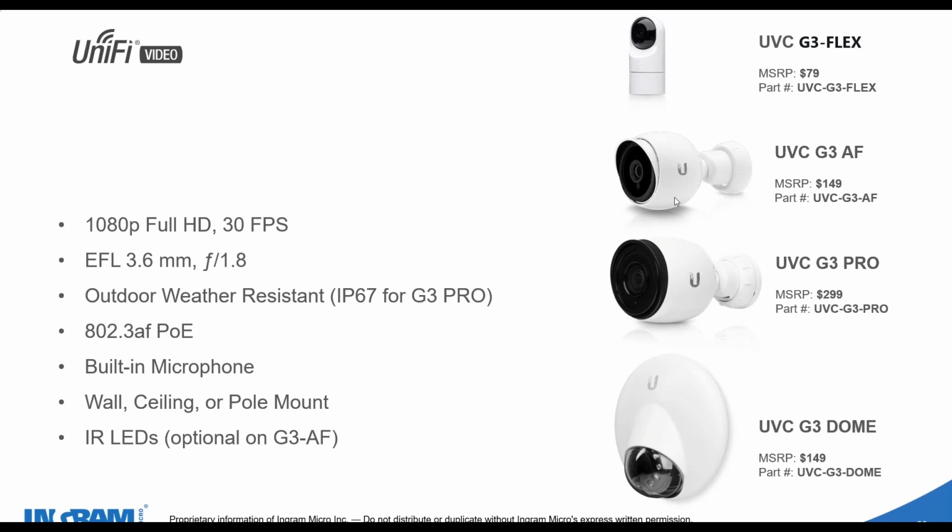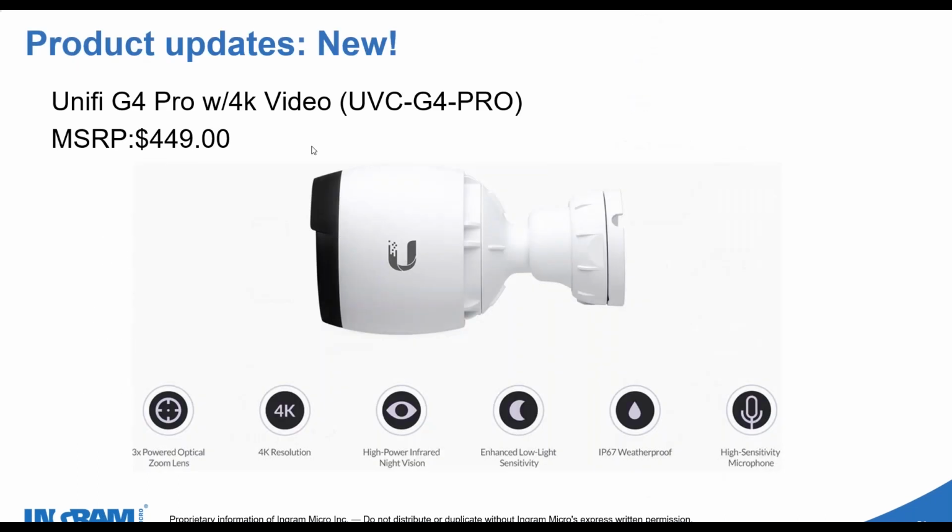The UVC G3 Pro is IP67 rated, so it is fully rated to be outside in the elements, water and dust resistant. The other models, the standard G3, the G3 Flex, the G3 Dome, if you had to put them outside, if you could mount them under some type of an awning, an eave, something like that, where it's not going to be in direct contact with rain or snow, they should still be able to perform, but it's usually recommended to go with one of the IP67 options. So those are the four standard 1080 options, and then we do have one 4K camera that was released earlier this year.